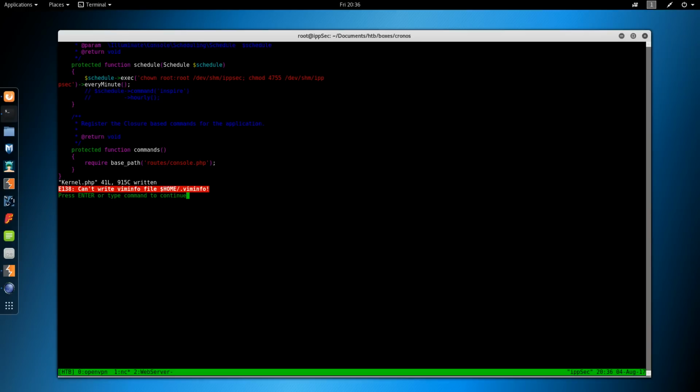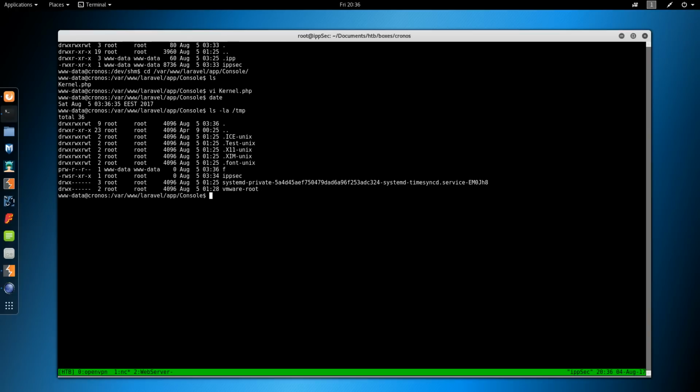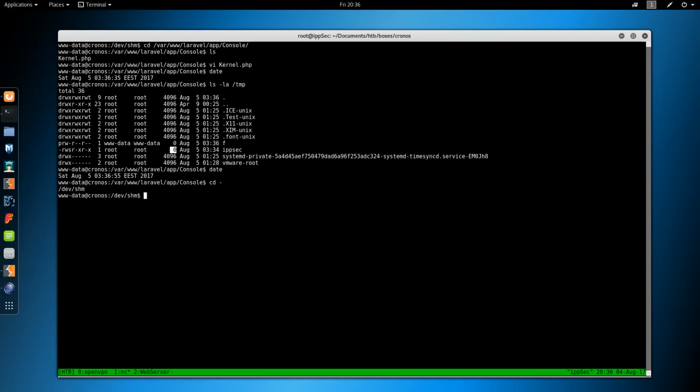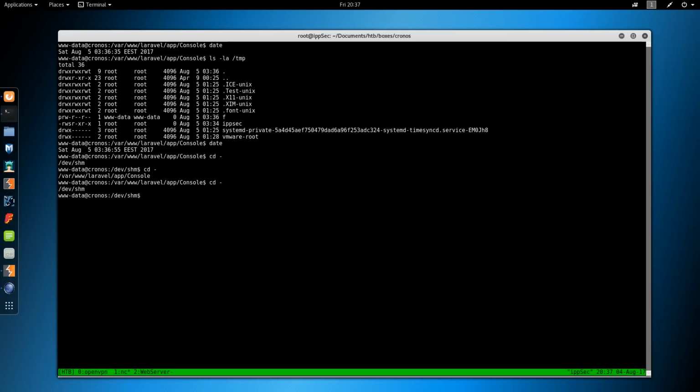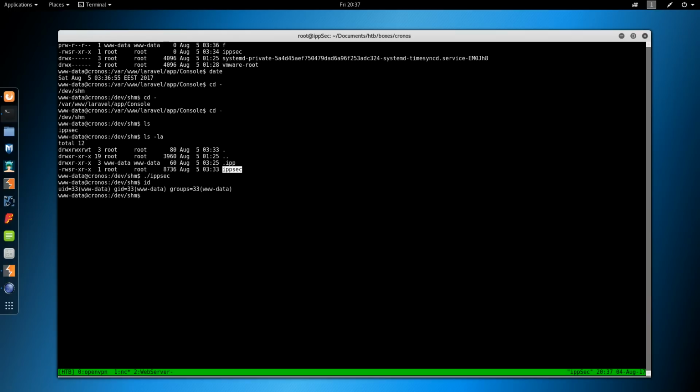Okay. Date, 35 seconds. So if we do ls -la on temp, we do see the sticky bit is now set on ipsec. The only problem is there's no file there, 0 bytes. So if I had made that writable by everyone, chances are we wouldn't have to wait this minute again. But I did not. cd dash, if you don't know, dash is previous directory. So dev shm, back to console. So, little handy trick. And now we have the sticky bit, root owns it on this. So when we do ./ipsec, then id, we should be root.